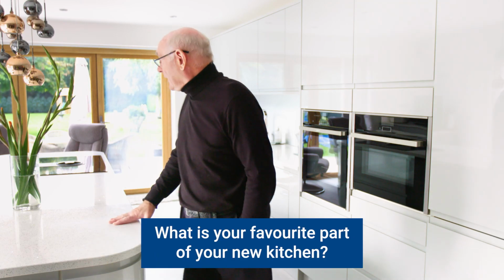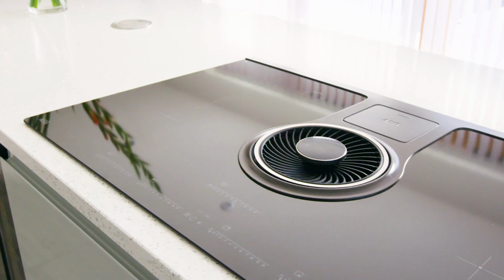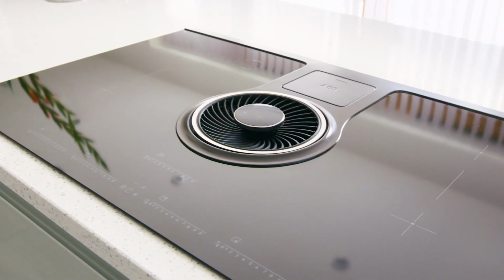The integrated hob, which is the new one where it actually sucks all the steam down. Brilliant piece of equipment. And as I say, it just blends in with the rest of the kitchen.